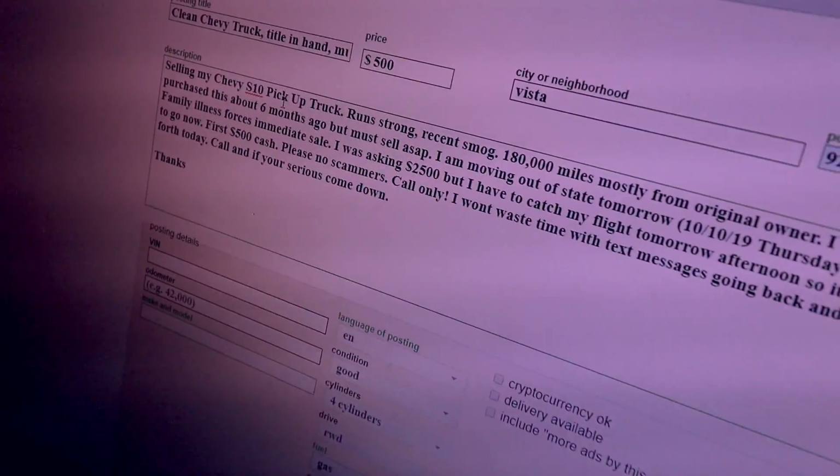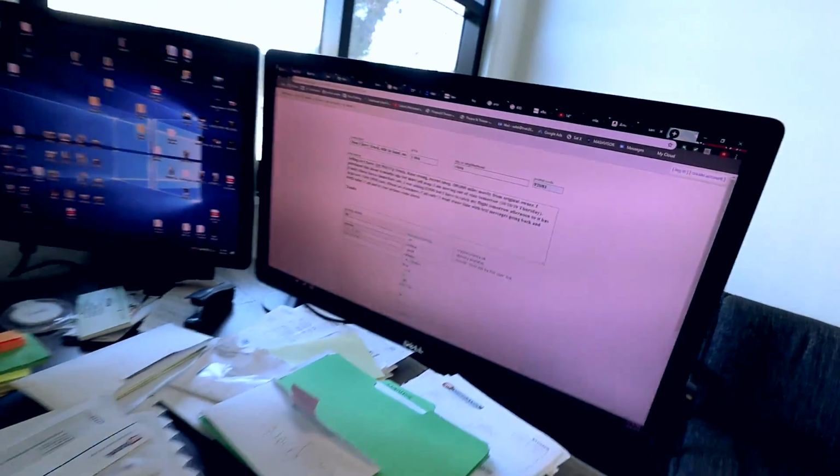Selling my Chevy S10 pickup truck, runs strong, recent smog, 180,000 miles, mostly from the original owner, which is all true. Purchased this about 6 months ago, but must sell ASAP. I am moving out of state tomorrow. I was asking $2,500, but I have to catch my flight tomorrow afternoon. So it has to go now. First $500 cash. Please no scammers, cash only. I won't waste time with text messages going back and forth today. Call, and if you're serious, come down.